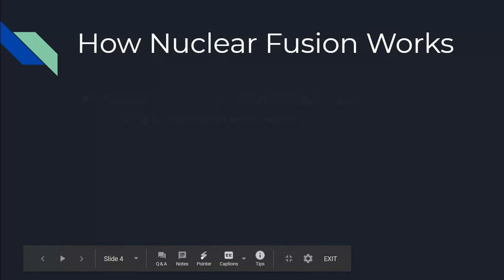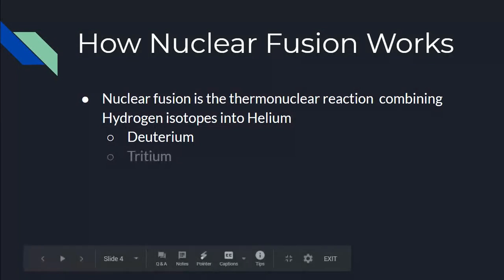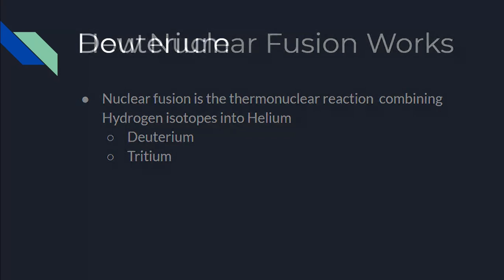So, how nuclear fusion works. Nuclear fusion is the thermonuclear reaction that combines hydrogen isotopes into helium. And there are two primary fuels used for nuclear fusion, deuterium and tritium. Both are isotopes of hydrogen and are both heavier than average hydrogen.